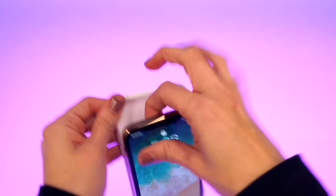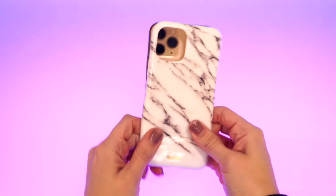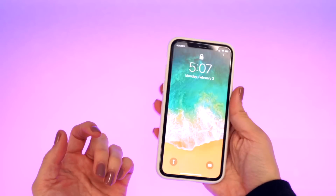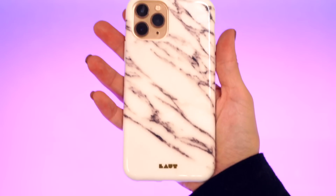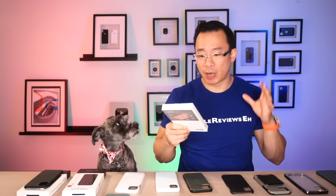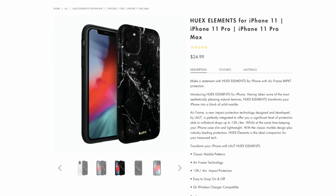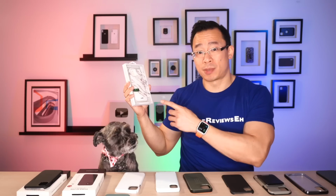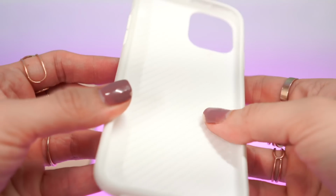Now, while this case looks like it's made from marble, it actually handles like marble and kind of feels like it too. The smooth back and the slick edges makes this entire iPhone in this case hard to handle. Now there are some cool designs, but I cannot get over the over-the-top marketing. Like this product claims to protect your iPhone from 13 feet drops, and it's just a simple TPU cover. Am I going to test it?